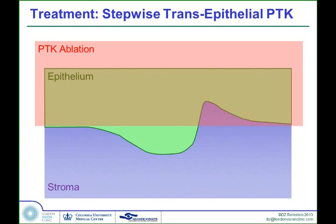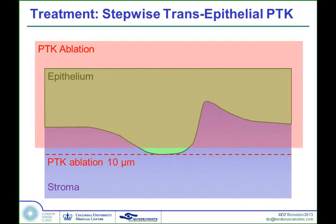Then it would be very safe if you went in 10 micron steps at that point, judging whether you've exposed the irregularity enough to have ablated a significant amount of it. 10 micron steps is a safe thing. It's always better to stop and come back another day than to do too much, because you can't put tissue back. I always have a rule in my head that I was taught by my teacher, Hugo Sutton. He says, always do 2/3 of what you think you should do. Those words just come into my mind when I'm doing one of these cases.